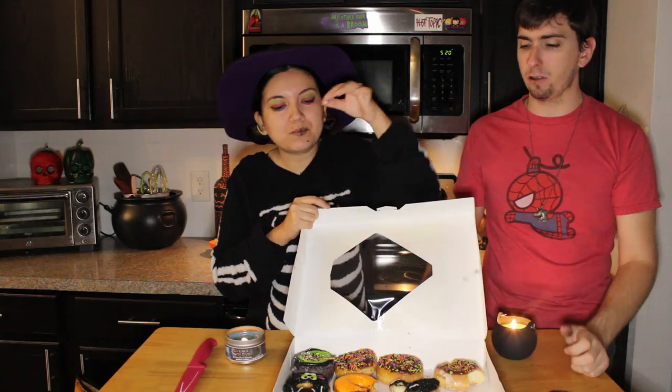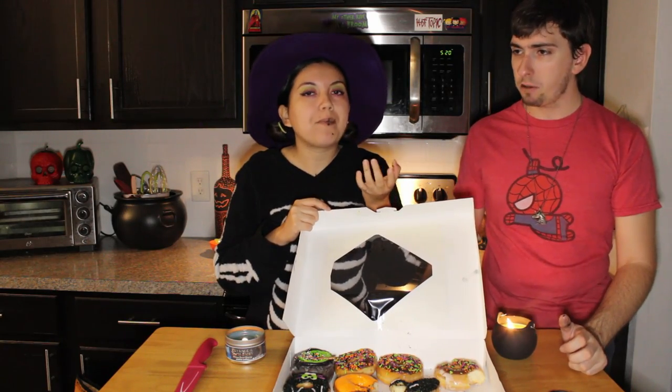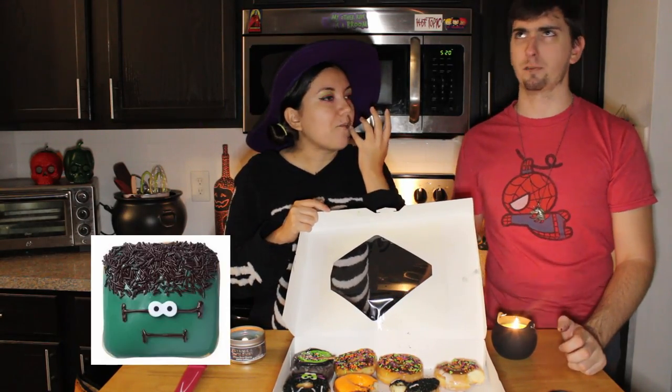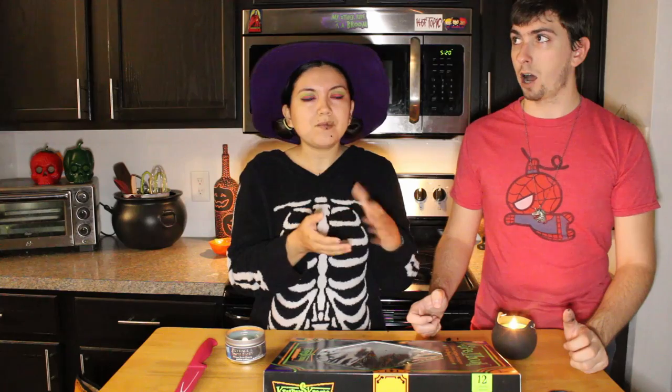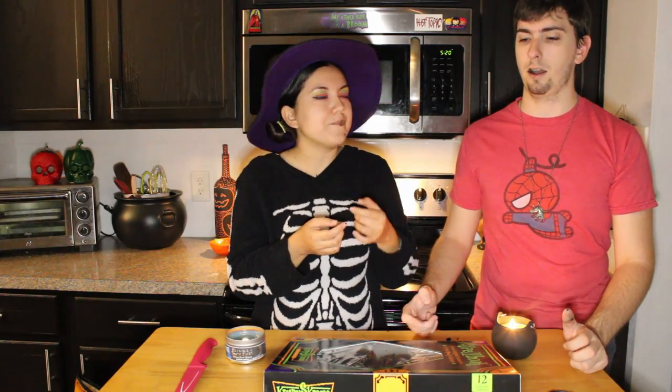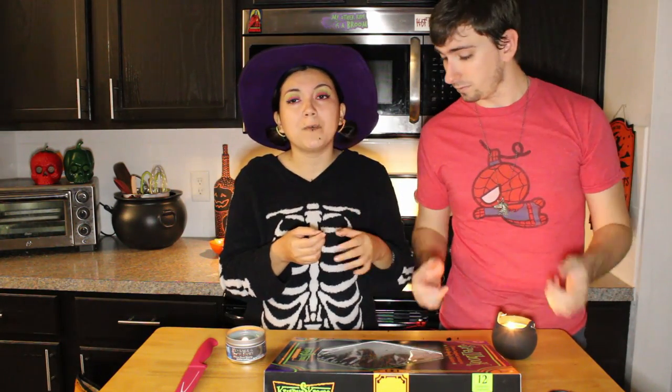I definitely like these better than last year. Those were the Frankenstein's monster, vampire, and something else. I only remember the Frankenstein and the Dracula. They were cream filled and raspberry filled. Frankenstein was cream filled, and Dracula was raspberry, which I like that theming. Very cute theming.